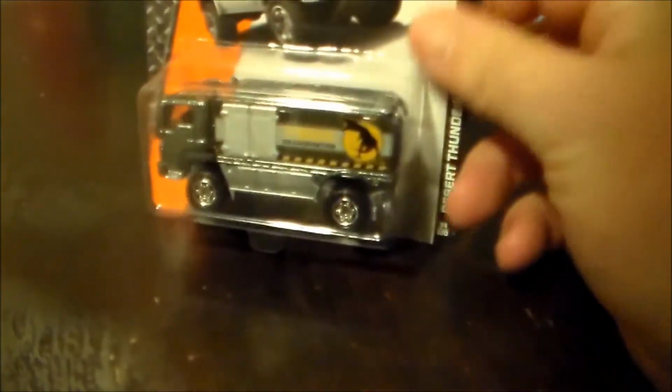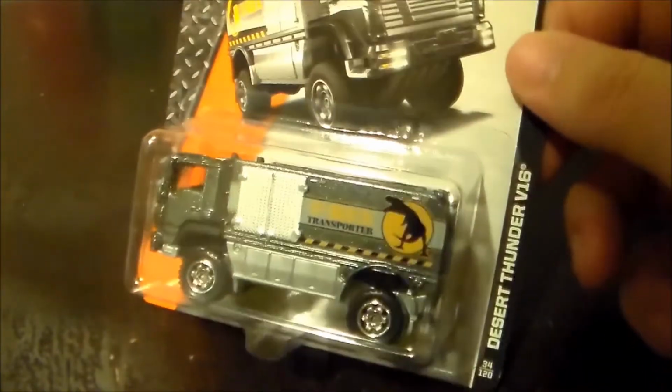Real quickly, I'm going to show you a couple Matchbox cars that my wife and I picked up. Picked up this one, a Desert Thunder V16. Pretty cool looking truck.